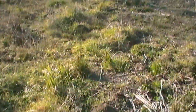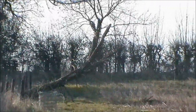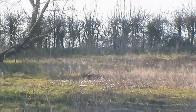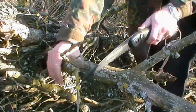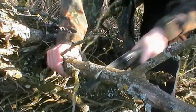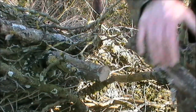And also, in the distance, I've just spotted what looks like a dead tree. I don't know how dead it is or how old it is, so I'm going to go and investigate, because that would be ideal. It'll take a while to drag it all down, but it'll be worth it. Good old Laplander. It's a great saw.